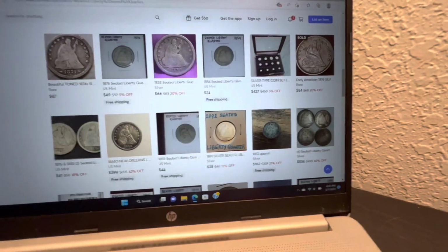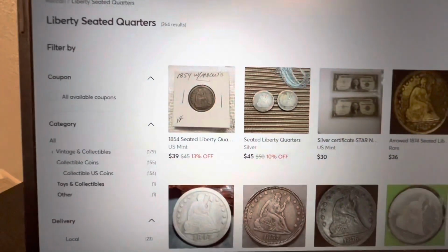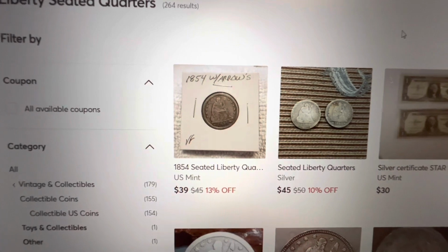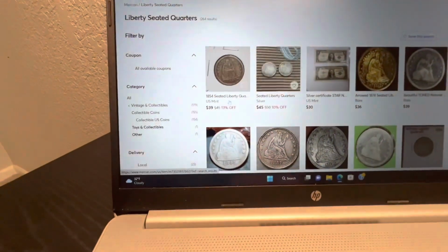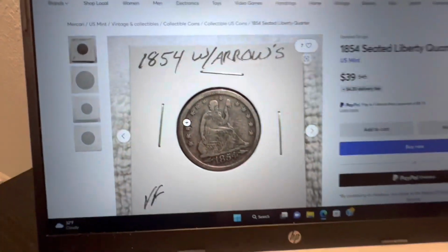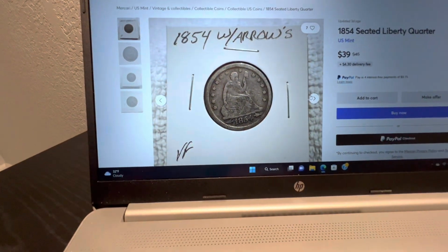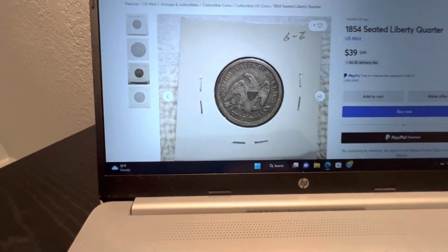So let me go ahead and just do this real quick. Let me scroll all the way back up to the top. And I want to let you know, let's say this one right here, the 1854 Liberty City quarter, 39 bucks. So we go down here to the 1854, you click on it. It shows a bigger picture, shows a lot of pictures that you can tap over to scroll, better pictures, the back, reverse, and so forth.